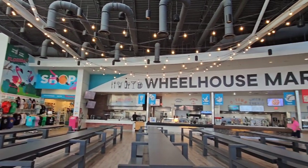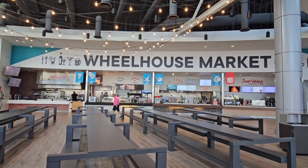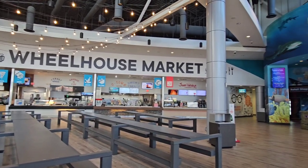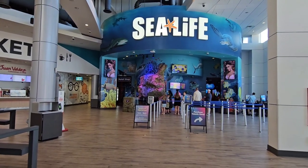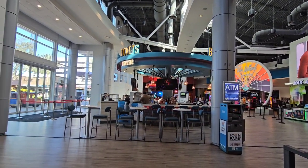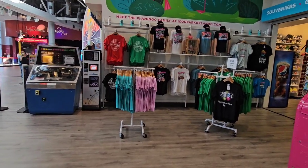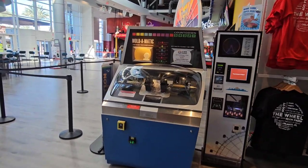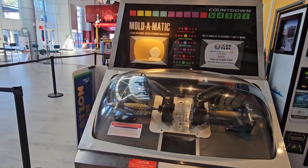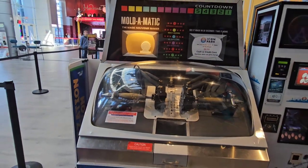Full of food on that side, Wheelhouse Market. Got Greek food, pizza, chicken on fire, tacos, a Colombian coffee place. And then just next door to it, that's how you get into Sea Life on that side. And then just behind that bar is how you get into the Waxworks. There is a little gift shop as well. We'll have a look at that when we come on out. But look at this, they've got a Mold-O-Matic. Oh, that's so cool. Look, that's what you get. $8. Ooh, I like the look of that.